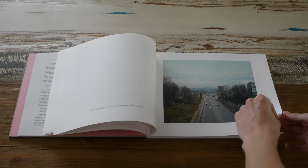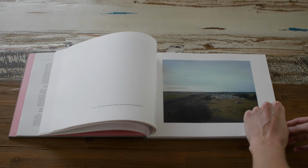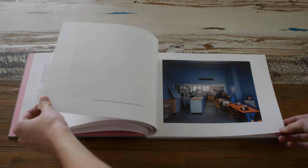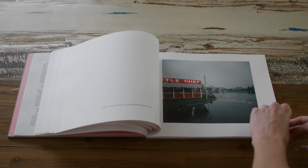According to the new publisher Mack, this social documentary of the UK, mixed with the new colour format, transformed British contemporary photography in the 1980s, inspiring many photographers in the years to come. As a social documentary project, there is a mix of environmental portraits and landscapes giving scope to each area that Graham visits, which makes it all the more interesting considering this book was made almost 40 years ago.